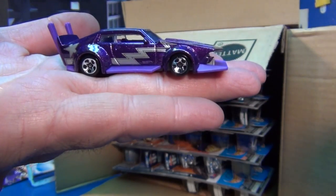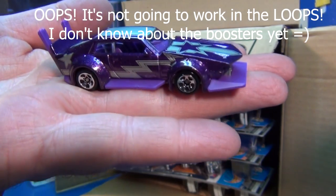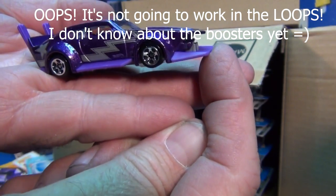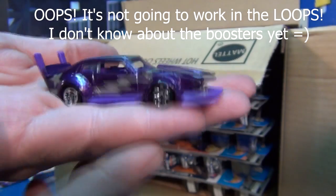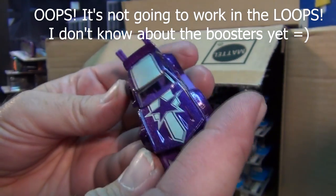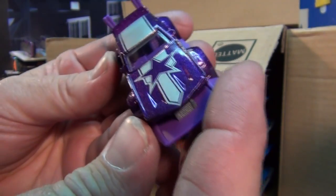This thing's not going to work in the boosters. Tell you that right now. As soon as it hits the core for the boosters, this thing's going to go stoop like that. It's going to get stuck right in the loop like that. Pretty cool looking car though. Wild paint job. Glitter purple.